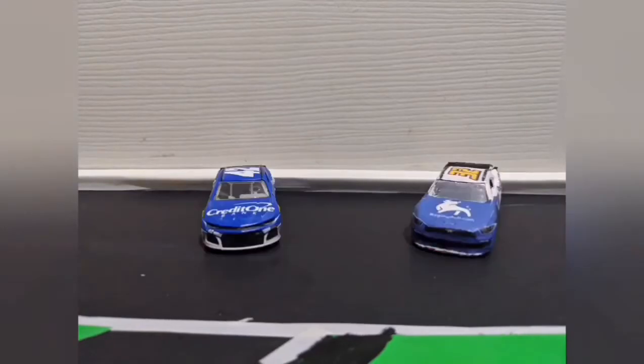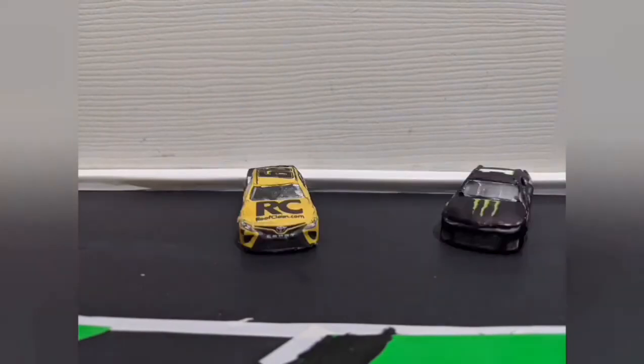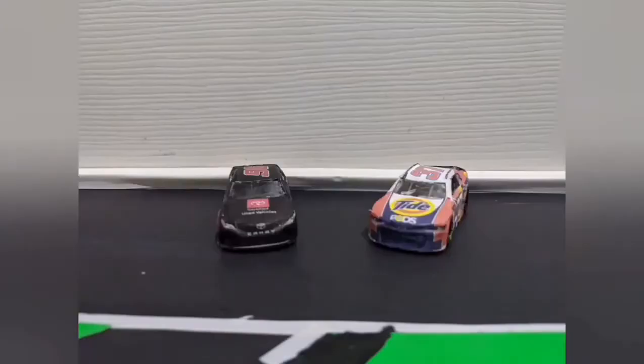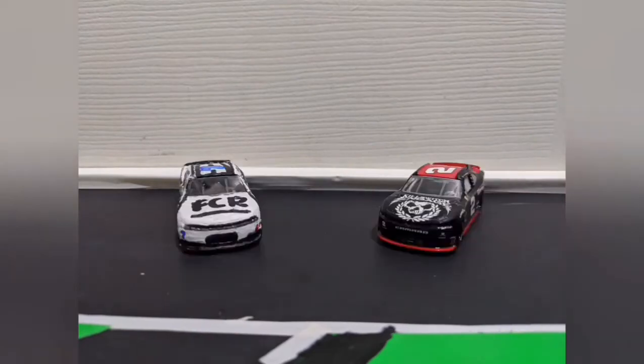Matt Kenseth next to Corey LaJoie. Chris Buescher next to Ty Dillon. Timmy Hill next to Kurt Busch. Sage Gray next to Matt DiBenedetto. Daniel Suarez next to Ryan Preece. Tyler Reddick next to Cole Custer. And to round it off, Hayden Hartle next to Braden Wright.